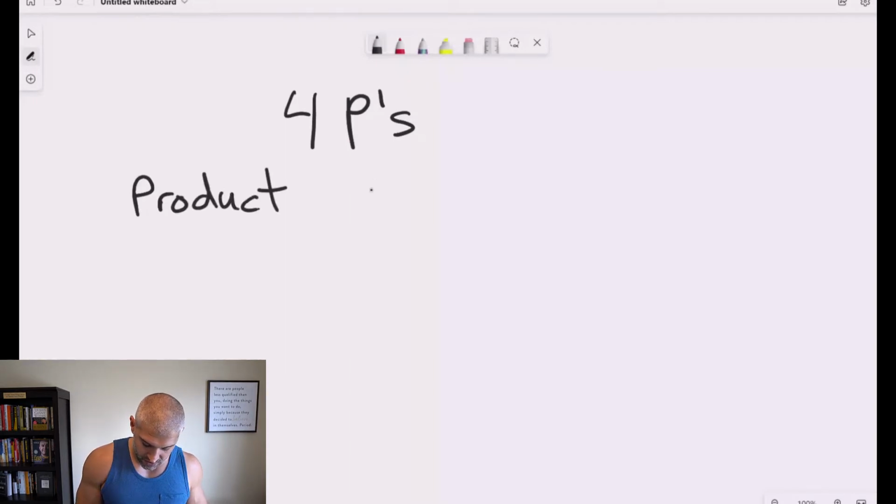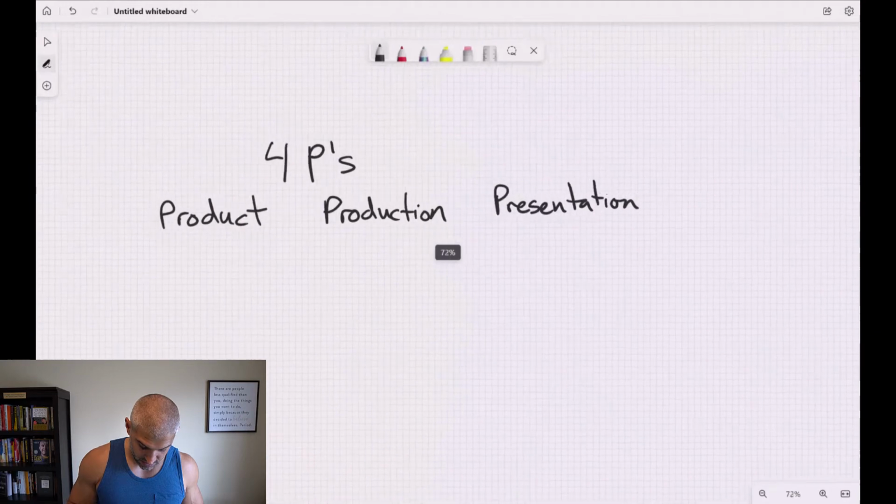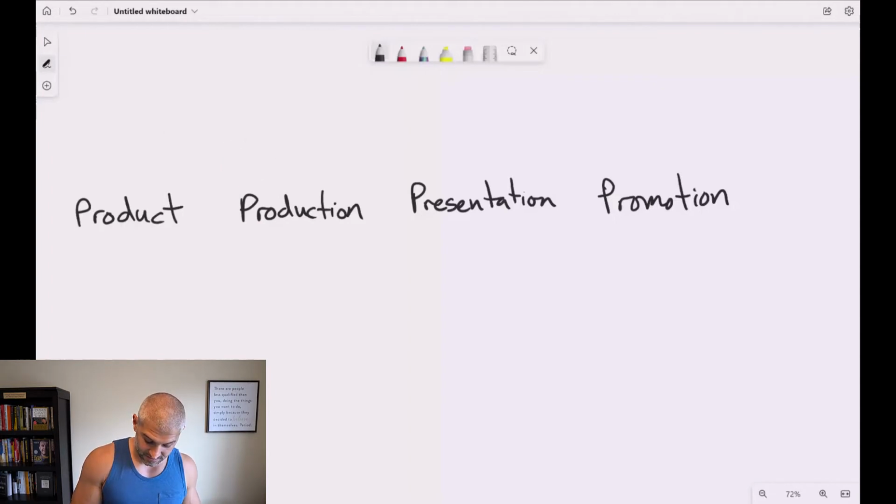We have production. We're going to have presentation. And then finally, we have promotion. Right? These are literally the 4 steps of Amazon. There are 4 pieces to this puzzle. We have our product, we have the production, presentation, and then promotion, right? So there's only 4 things that you're going to need to focus on.